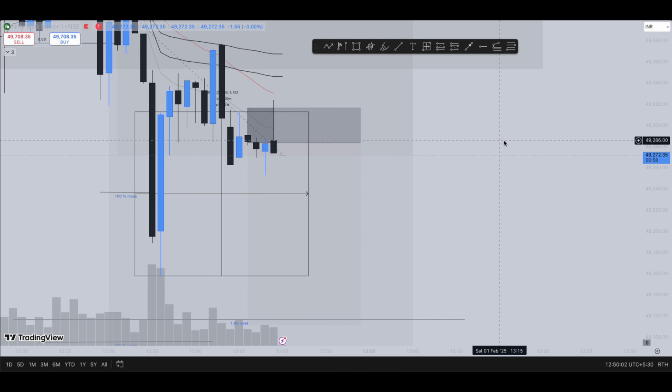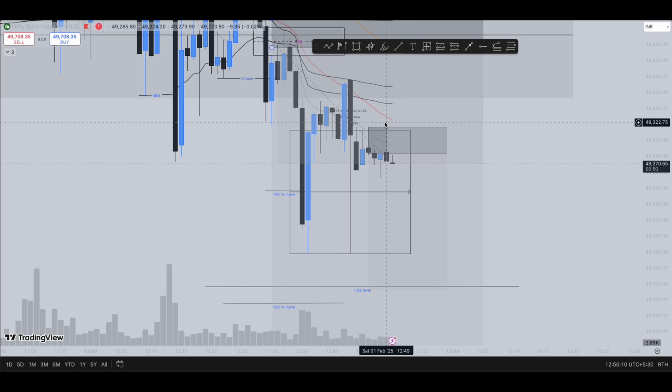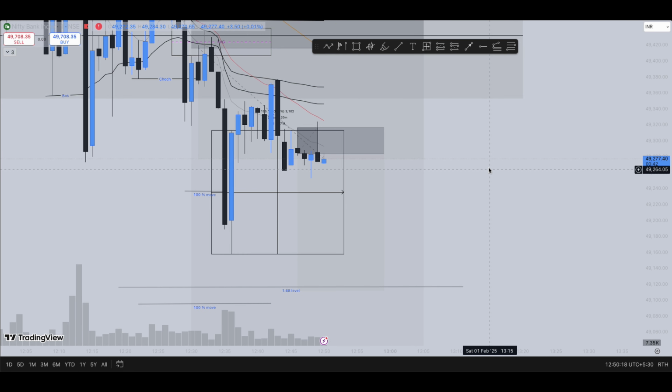As long as the market doesn't close above this high, you would have exited. You can see the market went all the way here, but it didn't close and rejected from here, clearly indicating bearishness. So there are high chances that the market would continue further towards the downside.